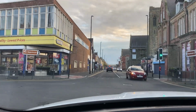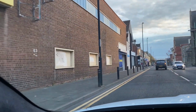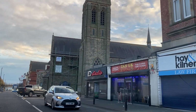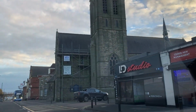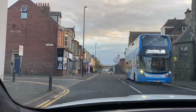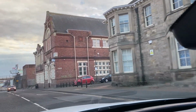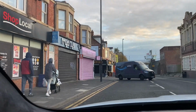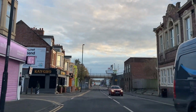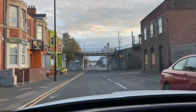So coming down here, obviously that's where Woolworths used to be, and then you've got St Luke's over there, and you've also got St Luke's Church House, Vicarage I should say, and then you've got the shops on that side of the road. And what we're going to do is we'll go right down to the bottom, and we'll go along Hadrian Road a little bit.